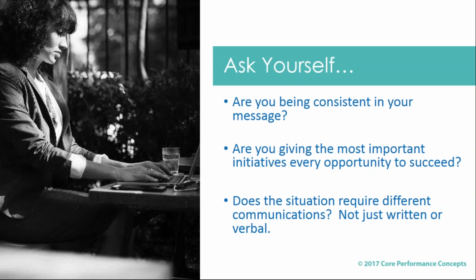Are you giving the most important initiatives every opportunity to succeed? Are you really focused on making sure that you have clear communication? Because unclear communication is just going to add cost, it's going to add inefficiency, it's going to add frustration. There are statistics out there that say miscommunication costs the US like $38 billion a year. It's a lot of money.